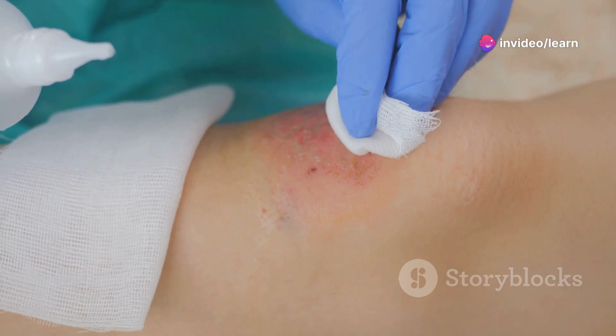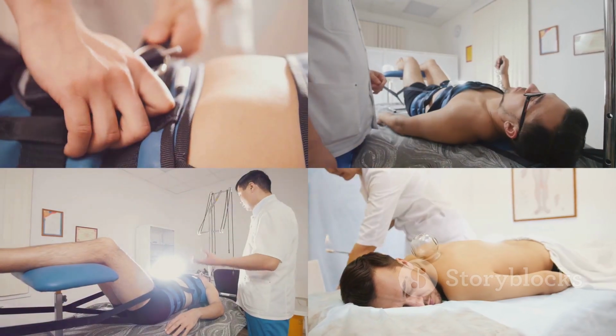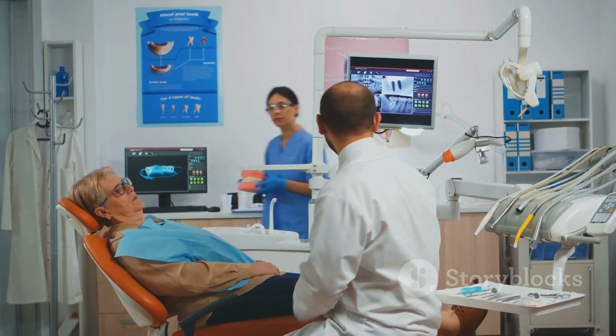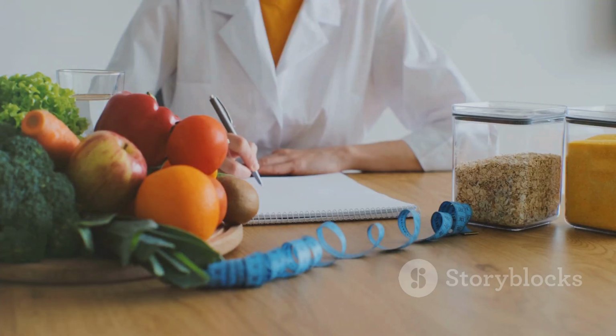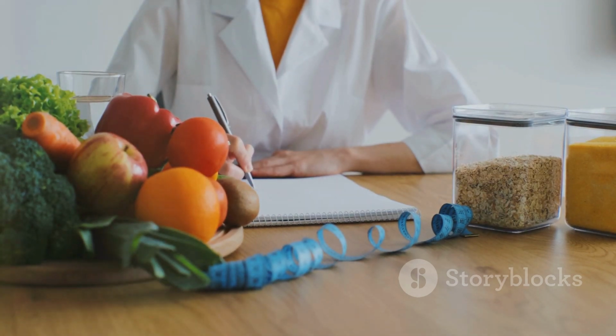People with hemophilia should be aware of potential bleeding risks. Avoid activities that carry a high risk of injury, such as contact sports. Maintaining good dental hygiene is crucial to prevent gum bleeding. Brushing and flossing regularly, along with regular dental checkups, are recommended. Eating a healthy diet and maintaining a healthy weight can also contribute to overall well-being.